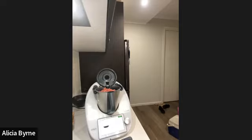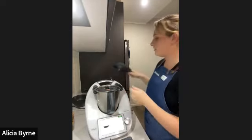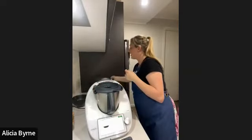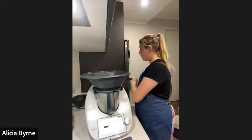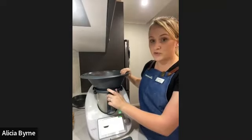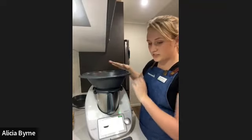Wash my hands because I've touched the raw meat. Slot that down, pop the lid on, and then we're just going to chuck our varoma straight on. I got a question the other day from somebody asking how the varoma actually locks in, because they thought they couldn't go to the next step without it locking in, but it doesn't actually. It just sits on top, so don't be scared about that one.